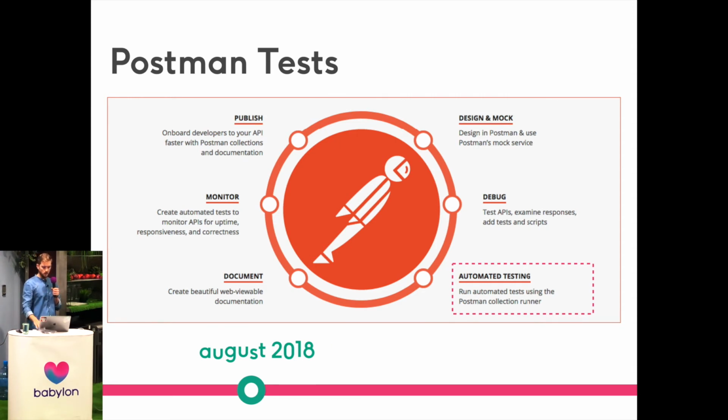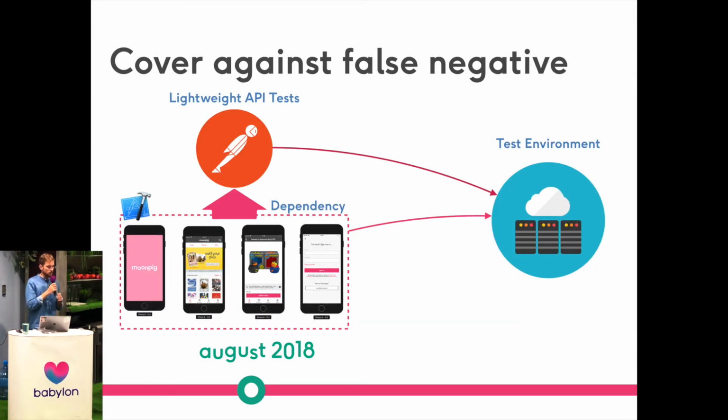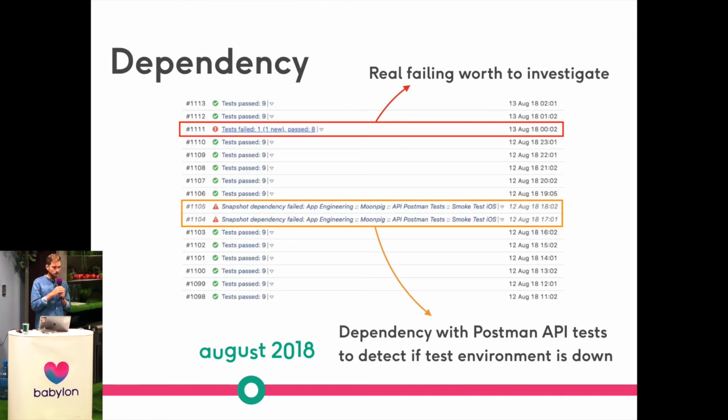So effectively, what we did, we created a dependency between our UI test and that lightweight suite of tests. This technique gives us a picture in the CI like the one that you see on the screen. So it's super easy for us to understand if a test failed because the server was down, or if the test failed for something else.